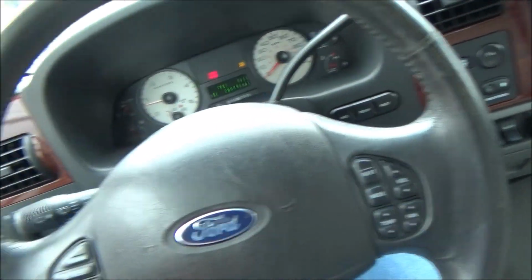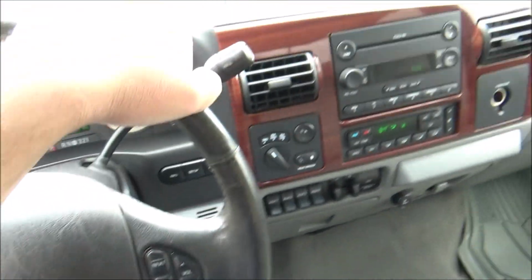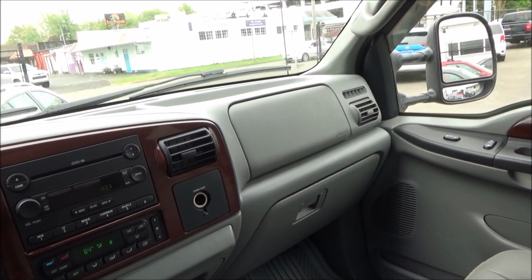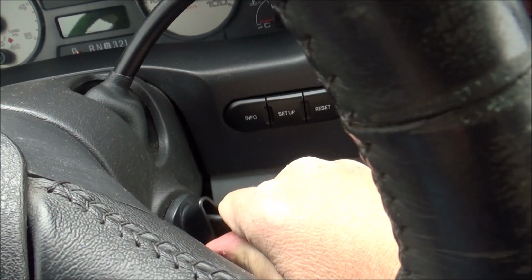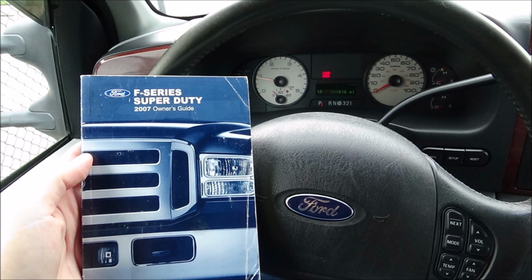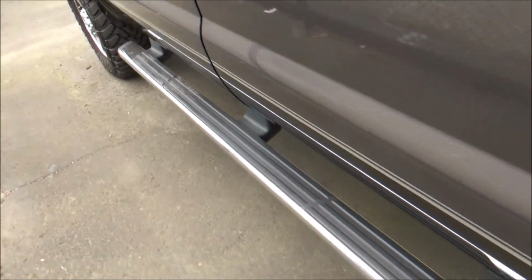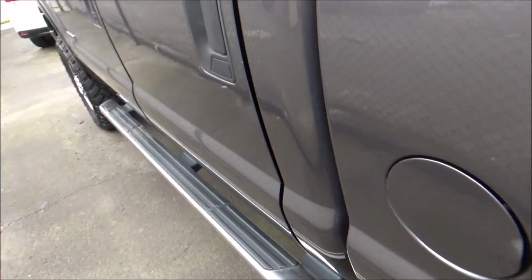And just one brief thing, the heated driver's seat in this truck is still working. It's still getting pretty warm, so just thought I'd mention that because a lot of older heated seats, a lot of times I'll sit in them and they just won't make heat anymore. But this one's still actually working pretty good. The fuel cap is on the driver's side.